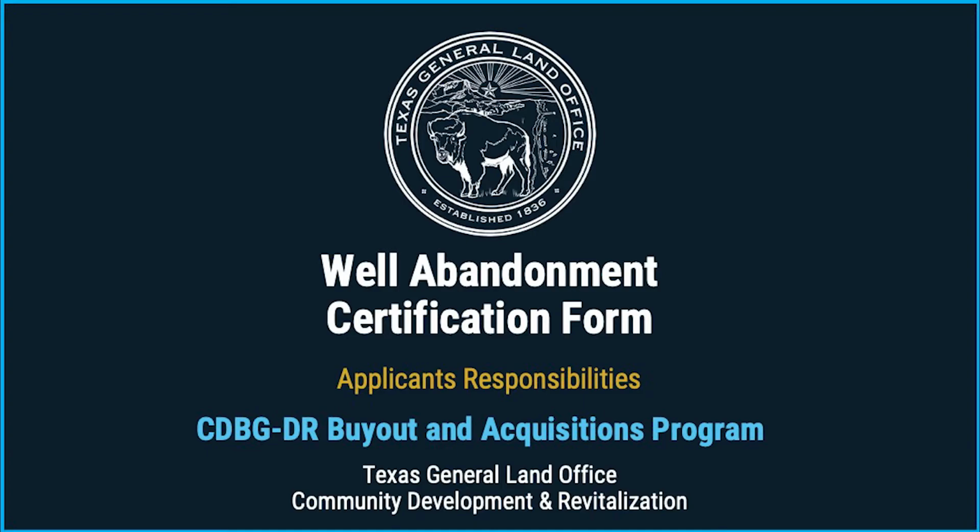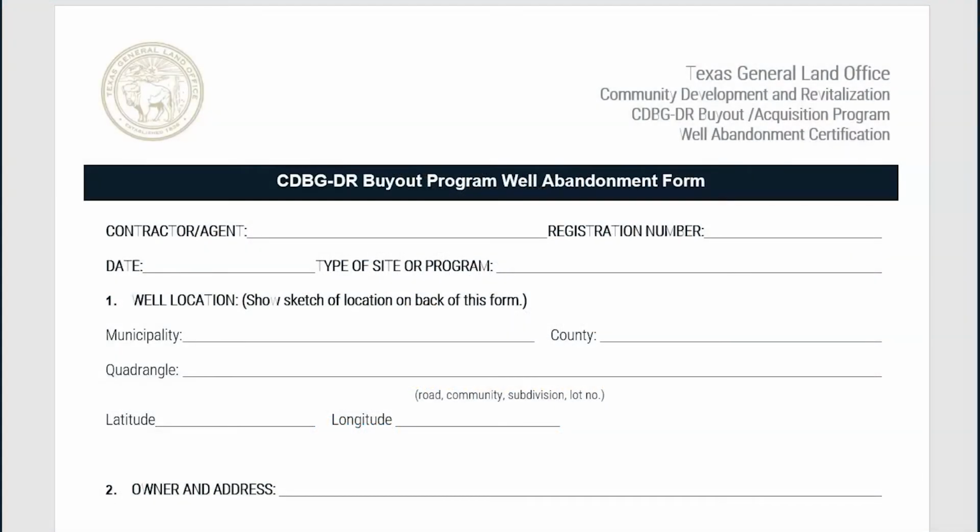To begin, the applicant can skip to number 1 of the Well Abandonment Certification to input the well location. Applicants should fill the location out to the best of their ability to include the municipality, county, and quadrangle where the well resides. For quadrangle, the applicant should place the subdivision location identifier for the well, such as road, community, subdivision, lot number, etc.